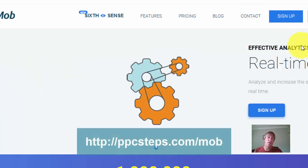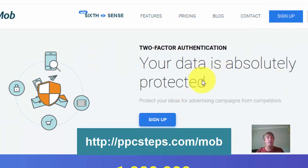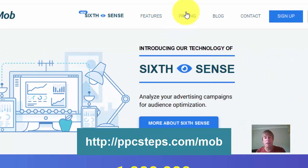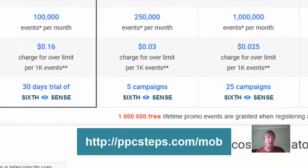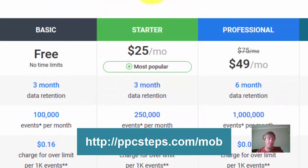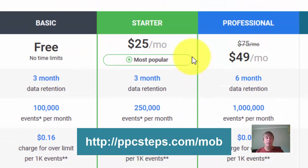However, as an alternative, I've been playing around with BeMob. BeMob tracking has a monthly fee, but it's not expensive. Let me show you the pricing. You can get a free account with 100,000 events a month. Those events are a click to your website, a conversion, etc. Depending on how far along you are in your online venture, that could be a really good alternative for you. And even if you upgrade, it's not expensive compared to the other trackers out there. Now, the problem: is it any good?